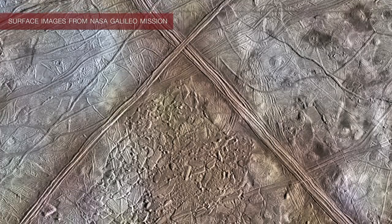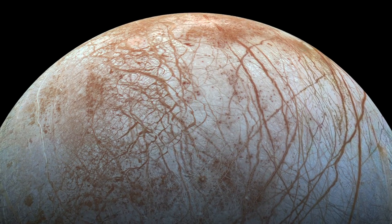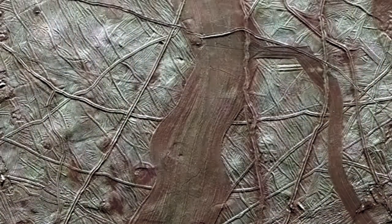There is too much evidence right now lying around on the surface, the red stuff, that suggests that something's going on there. Is that an environment that is habitable for any sort of life form? By golly, we really have got to go back and figure that out.